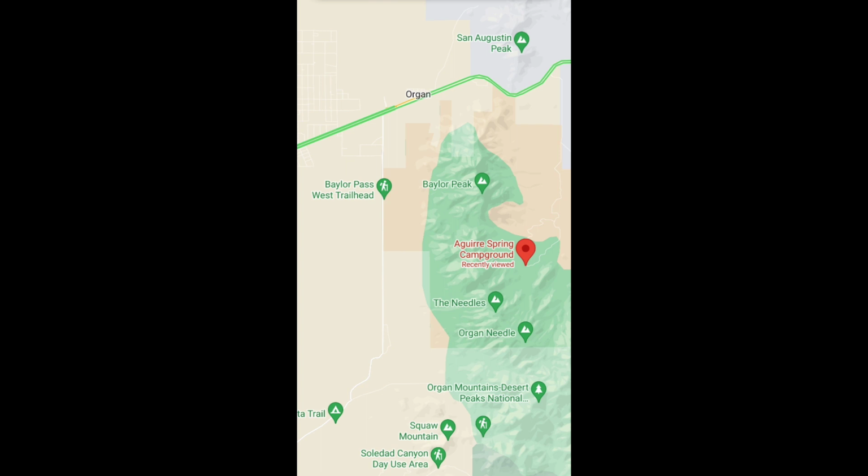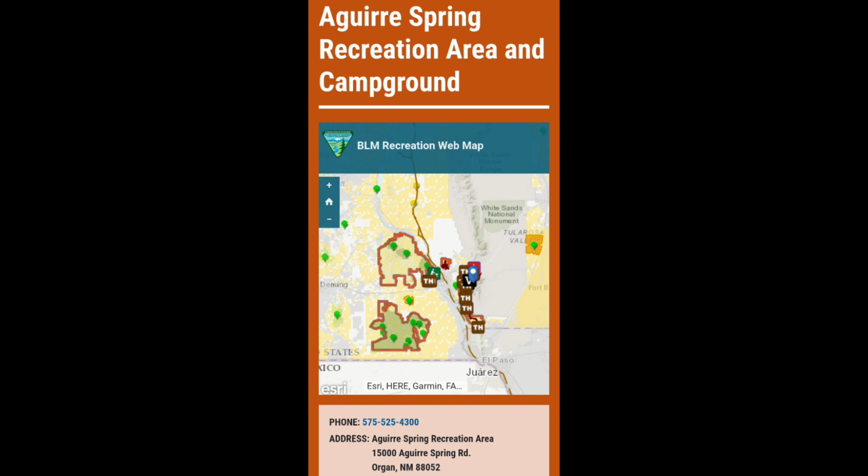Today I'm going to show you a video where we stayed at Aguirre Springs Campground. It is located just outside of Las Cruces, New Mexico, as you can see from this map. It is actually a picnic area, but they do allow you to stay there overnight. I believe the fee was $5 or $7. I can't look. You can look it up online.